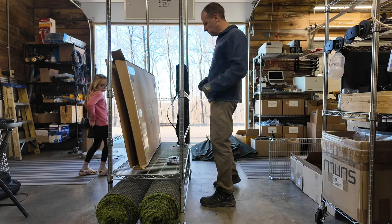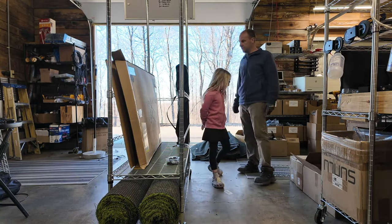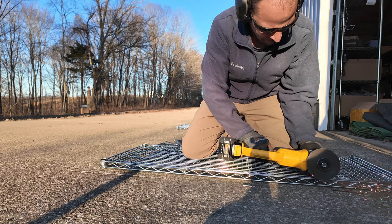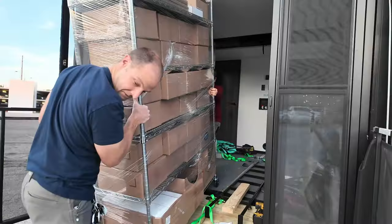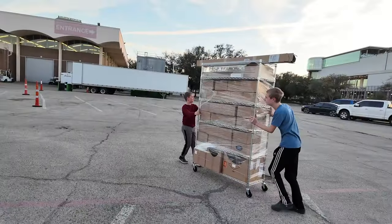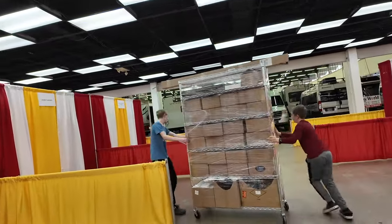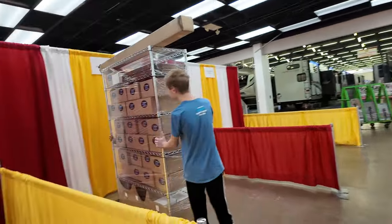So since it was cold and we couldn't really do much to the camper, I decided to start getting our show set up ready, right? I got these racks and I wanted to create our perfect booth system that we could just roll right into the Valor and then roll it out, which we did. When we went to Dallas, we pulled this thing right up to the convention center. We rolled our racks out. It was so slick. We rolled it right into our spot, just set it there. We had our stuff set up in 20 minutes or so. It was perfect. It was exactly what I was hoping this camper would allow us to do.